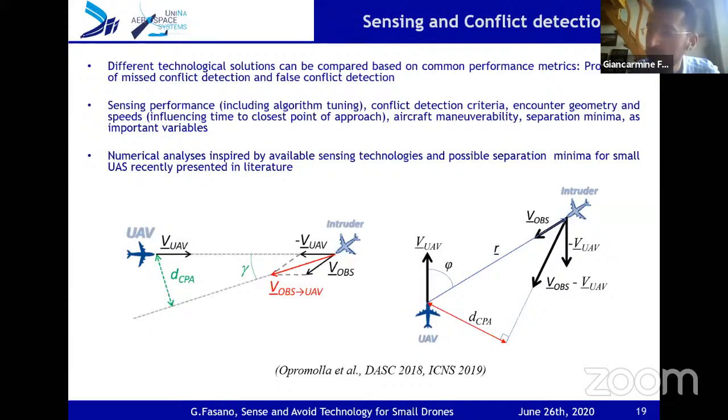So the basic idea here is that we have to consider sensing performance, sensors and algorithms, but as we consider moving traffic applications, we have other elements that become very important, such as conflict detection criteria, encounter geometry and speeds, the maneuverability, separation minima. And a common ground to compare different sensing solutions is represented by probabilities of missed conflict detection and false conflict detection.